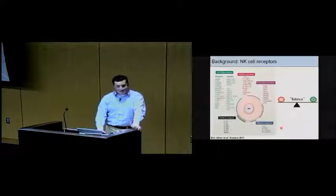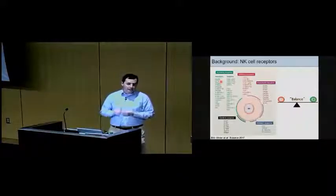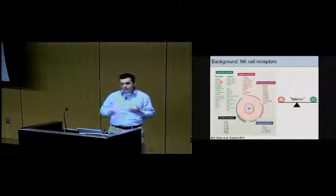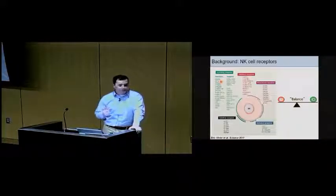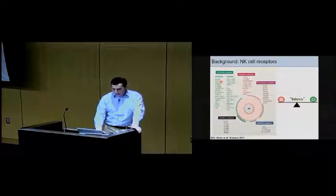So like I mentioned, they have a lot of activating receptors on their surface. They have a lot of inhibitory receptors, chemotactic receptors, cytokine receptors, and adhesion receptors. And today we're going to be focusing particularly on CD16, which is the NK cell receptor that mediates antibody-dependent cell-mediated cytotoxicity. CD16 engages the Fc portion of antibodies bound to tumor cells or to virally infected cells, and it drives NK cell activation. It's a very potent receptor, and amongst NK cell activating receptors, it's probably one of the only ones that can drive NK cell activation all on its own.